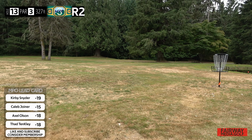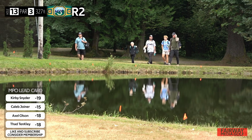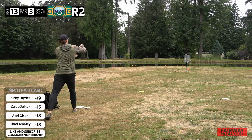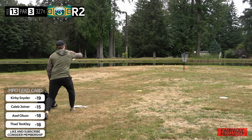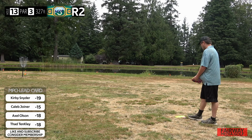Caleb's throwing a Kirby Snyder stamped Function. Awesome, really appreciate him bagging that. He is dialed with those Functions, man. One of the best Function throwers I've ever seen. A fun little mirror reflection shot there. Bad, almost sinking that circle two shot. Long run.